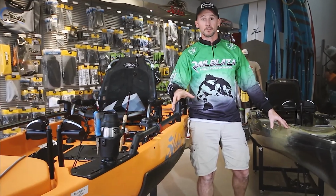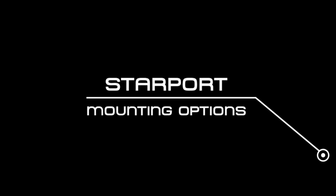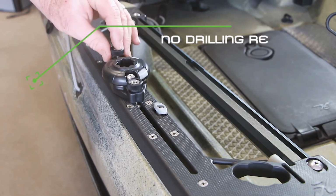We're going to show you a whole bunch of options of RAILBLAZA mounting systems plus the accessories you can put on your Hobie. The fantastic thing with both of these kayaks is we've got rail and we've got track with no drilling required.